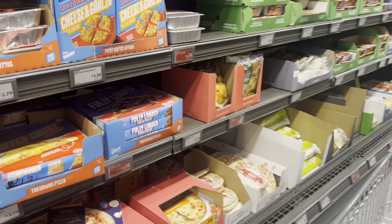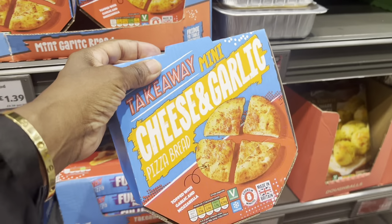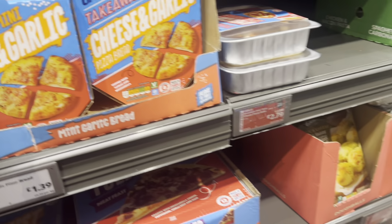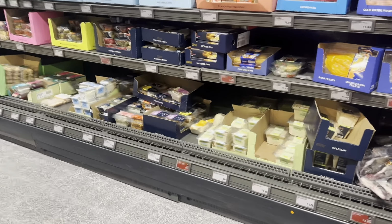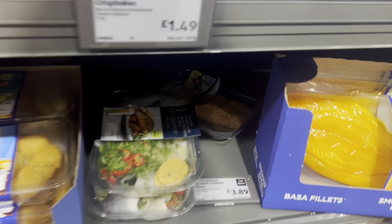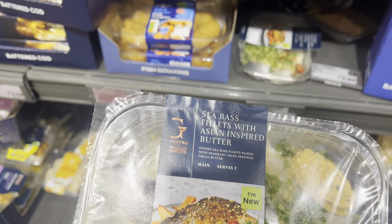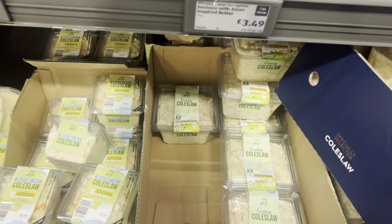What else have they got? Let's walk through. Garlic and cheese. My son loves this. Let's try this. That's $1.39. We'll get a couple of those. Coleslaw. This looks good, doesn't it? This looks really good. Asian inspired butter fillet, I think. That looks really good. $3.49. Very, very good.